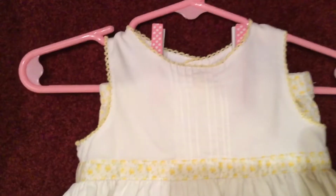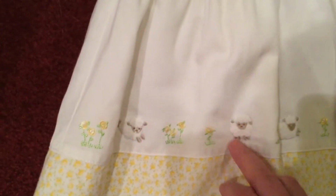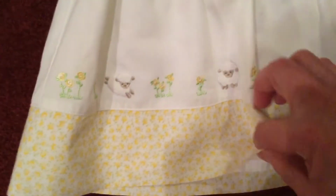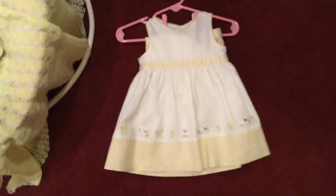This is the little sundress. It's so sweet. I put a little yellow puff sleeve onesie on under this for Lily Beth, and it has the little fuzzy lambs at the bottom. Some are jumping and some are facing. And it's fully lined, and then it has the little rosebud bloomers with it. So that's very sweet.